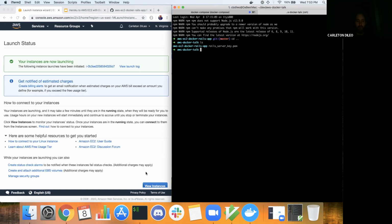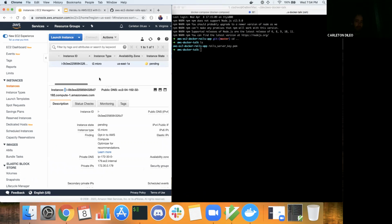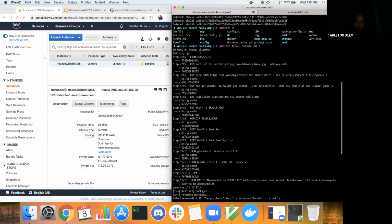So once this instance is available, which may take some time, we will be able to SSH into it. So this is still going. I can kind of describe a little bit about what's going on here.